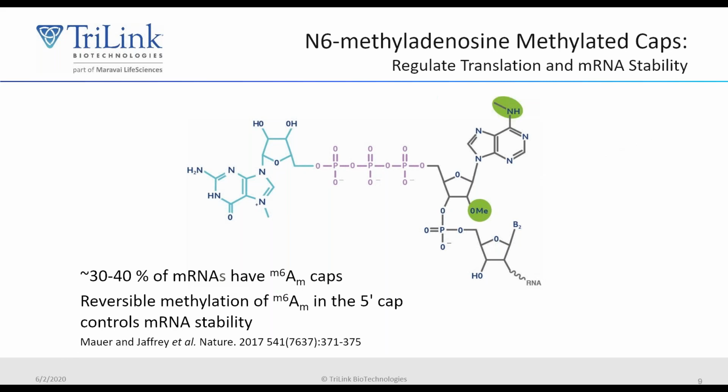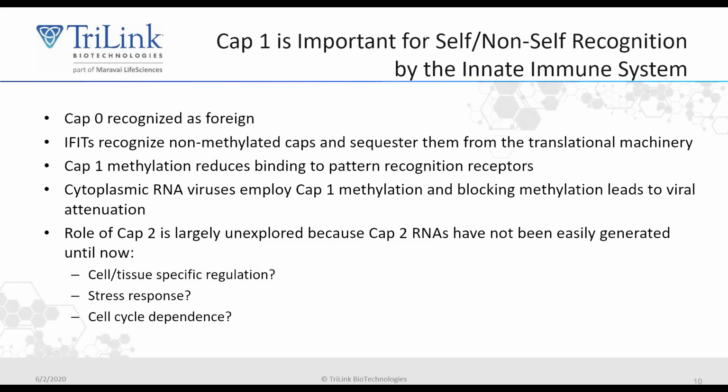There's also another CAP structure in which there's a second methylation event at the N6 methyl position of adenine. And this is known by biologists as m6Am. So it's a CAP1 structure, but also has an additional methylation group there. And this is thought to, in some fashions, control stability of the messenger RNA.